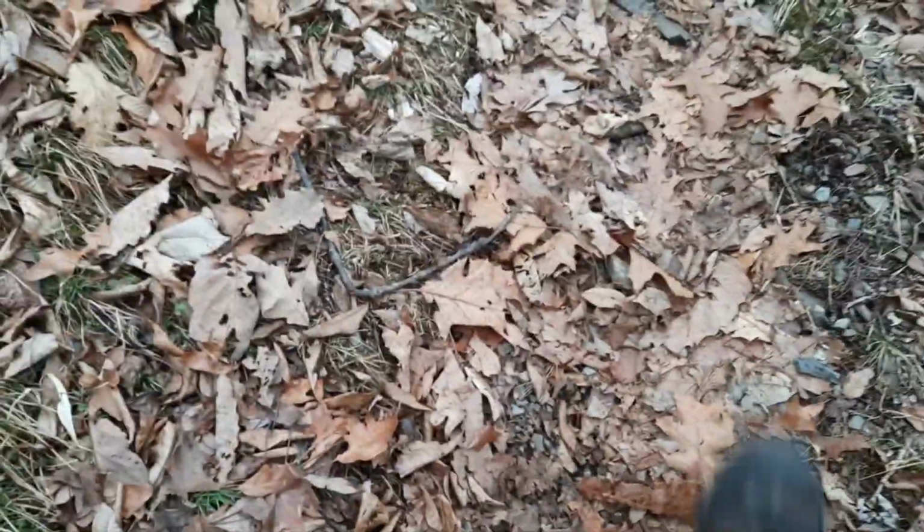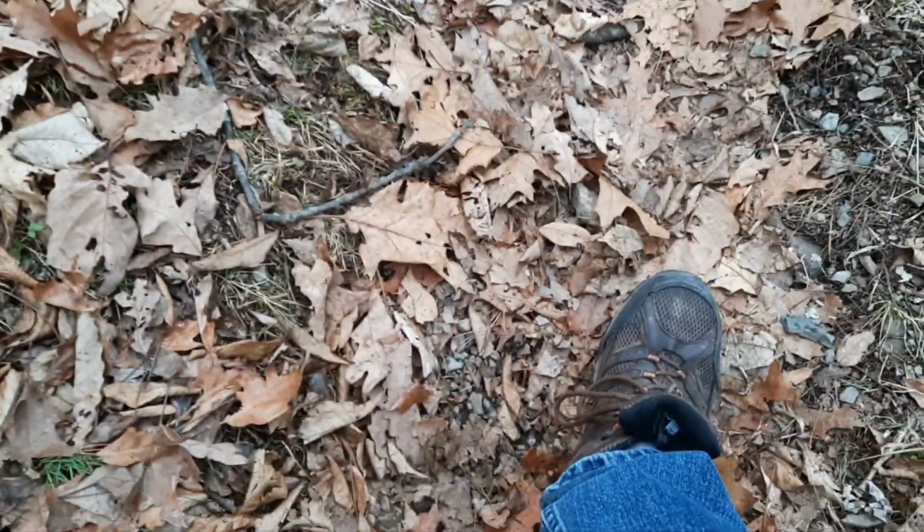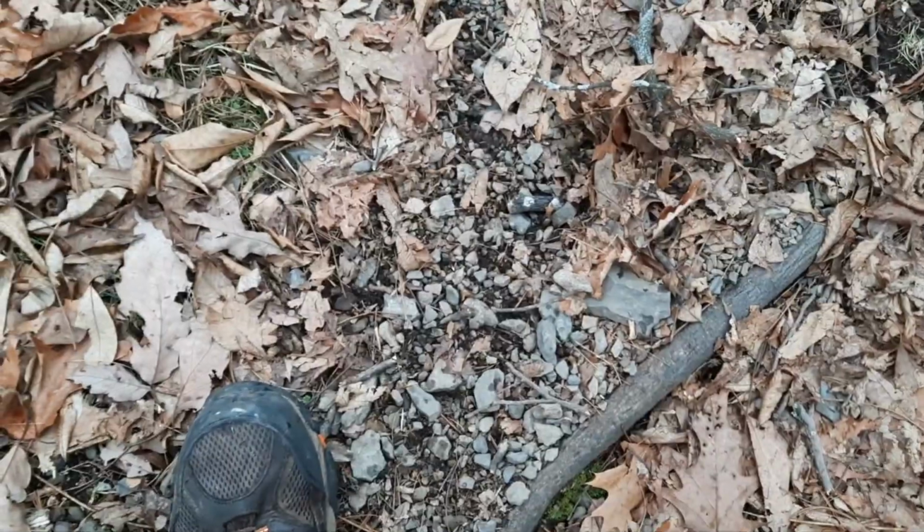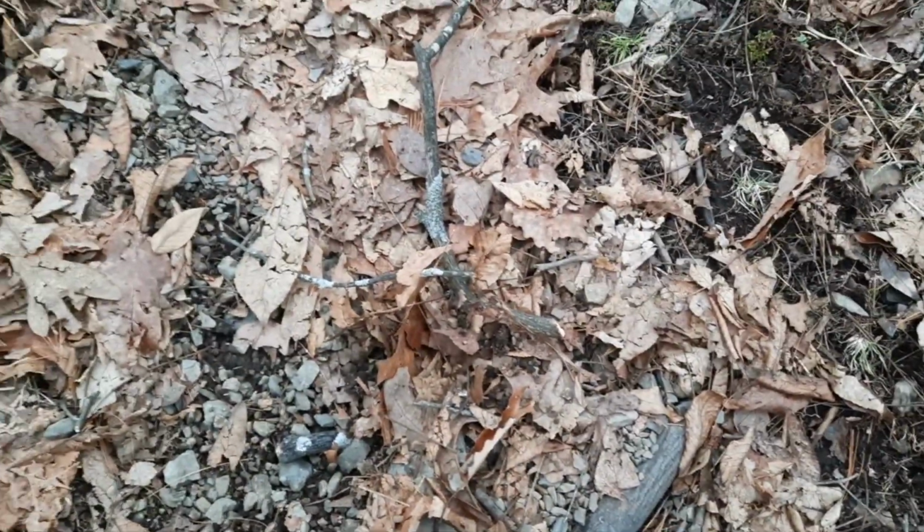Yes, that's probably a human footprint. See that disturbance? That's a human foot. I can just tell little things. Leaves are curled up a little bit.